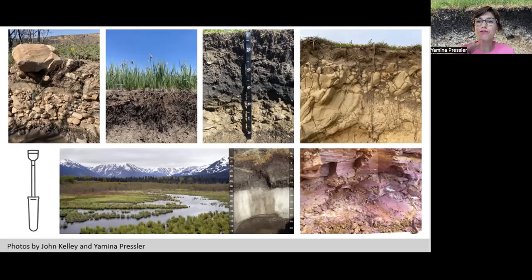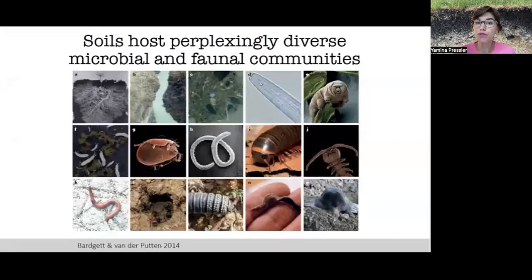But it's not just the form and the color and the structure of the soil itself, the physical soil environment, but also the unique habitat that these environments create. And because there is this huge diversity in different soil types, we also have a huge diversity of different microorganisms and fauna that live within the soil.